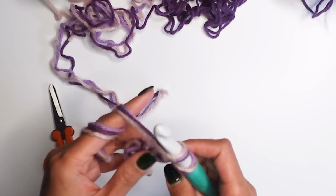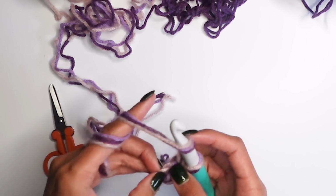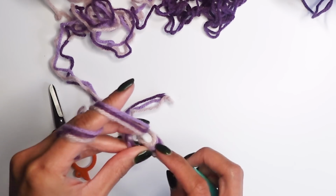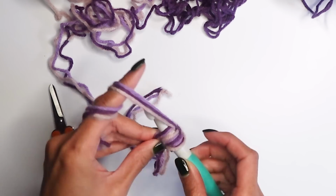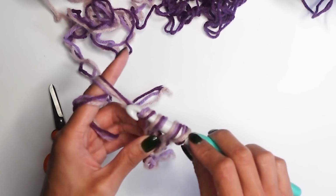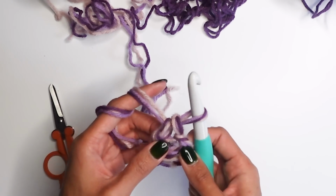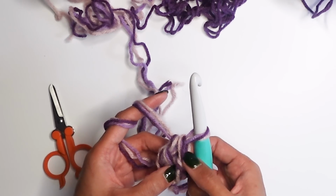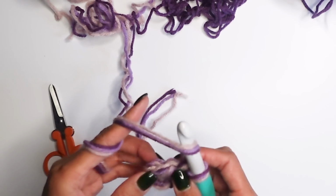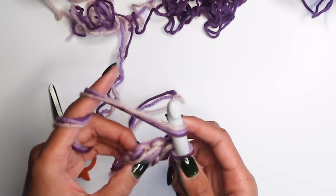I'm going to go into this back bump right here. Yarn over, go into this back bump, pull up a loop, yarn over, pull through 1, yarn over, pull through 2, yarn over, pull through 2. I have 2 double crochet now, including this first chain 2. If you want a slower version of this, just go back to the section where I explain how to do all the little stitches you need to know.